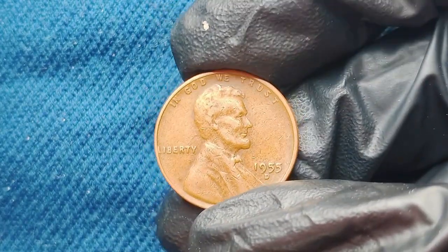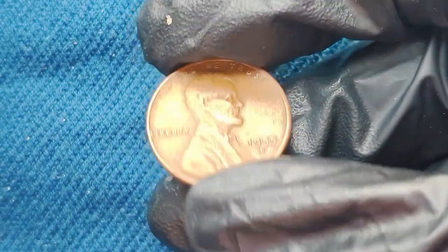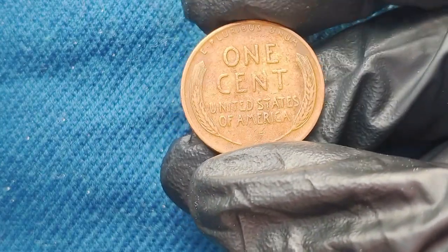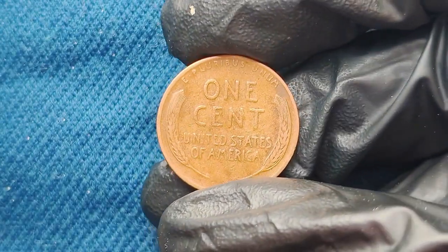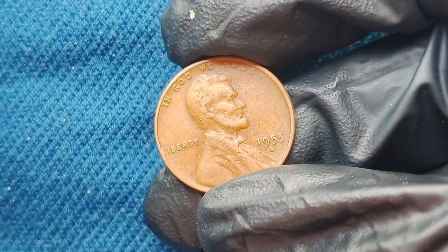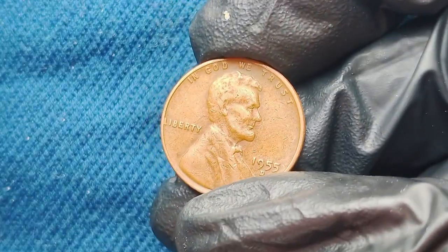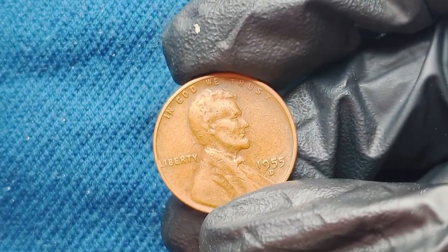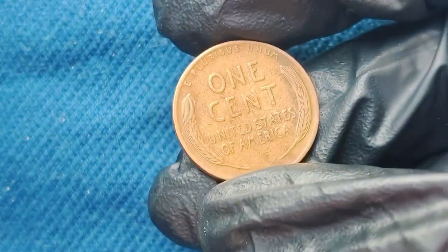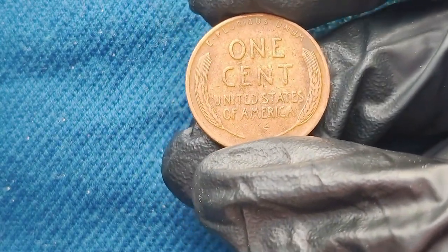The value of this penny is as shocking as its story. A coin like this in circulated condition might already draw the attention of collectors, but in mint condition? In top-grade, flawless condition, the 1955 Lincoln cent has been reported to fetch astonishing sums, with sales reaching as high as $344,000. Think about that. A single penny, smaller than the palm of your hand, has literally sold for over $250,000, and this isn't just an isolated incident.